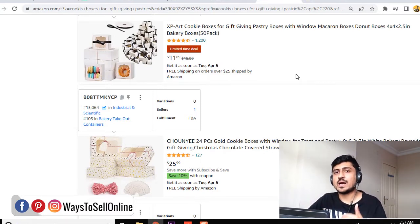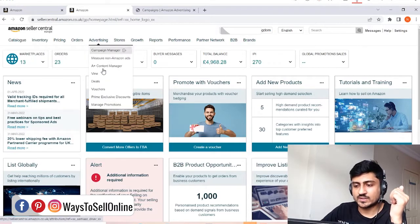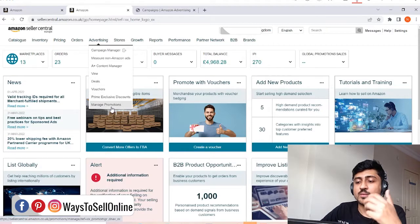Now I'm going to show you how you can set up these deals on your products. For that you have to go to your Seller Central and then you need to navigate to the top bar from advertising, and then you can see that there are deals. So you have to click on that deals button. By the way, you can see that there are other buttons too, like vouchers, Prime exclusive discounts, managed promotion.